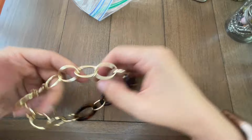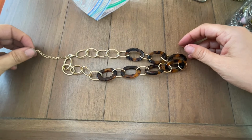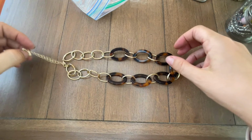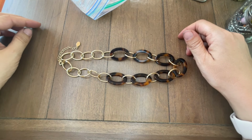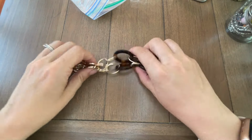Oh, the Loft. This is pretty. So I will look these up just to see if they're going for like 20, 25 bucks, I might just list things individually. I don't know. Let me know what you think. It's just so fun to go through.